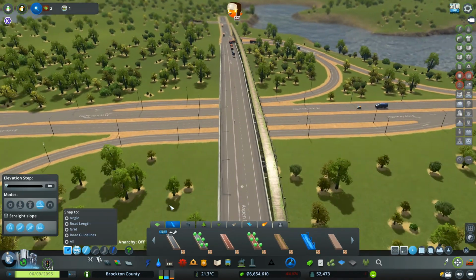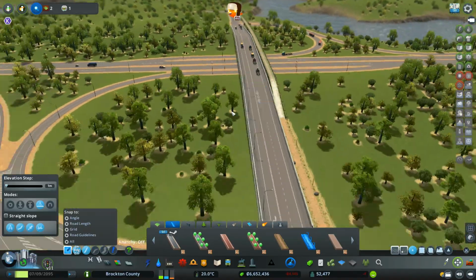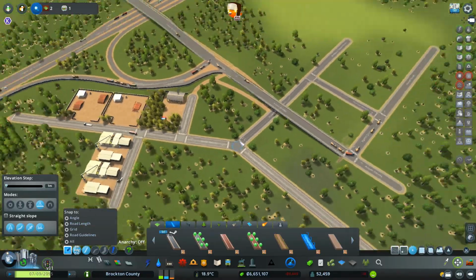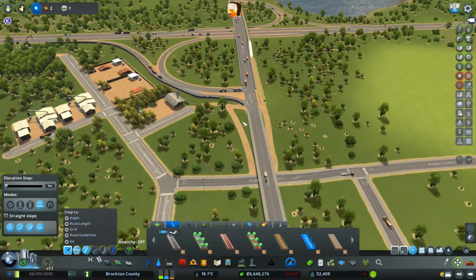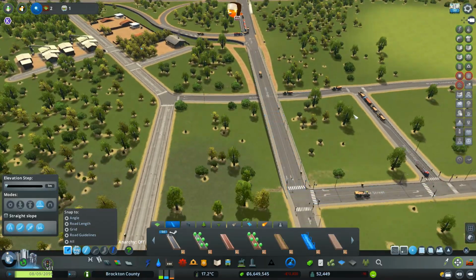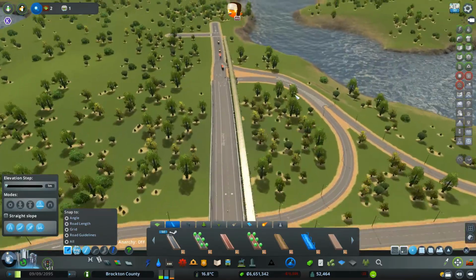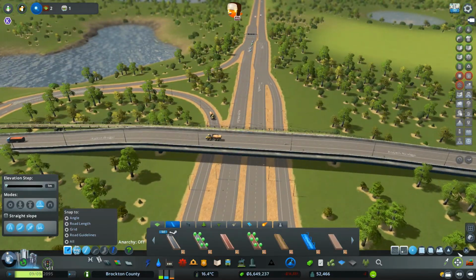Interesting, okay, well, they're going the right direction. Everyone else is just turning around. Unless they can't figure out... No, that's fine. This guy's just coming back, and then he's going to turn and then go back into the area. That's kind of weird. Okay, well, I'll let this play out for a little bit, and then we'll take a look at everything, because I just want to finish off this bridge.